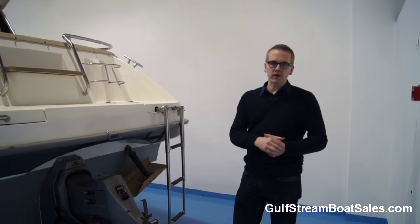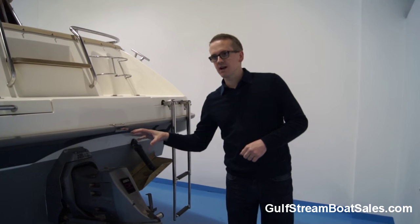So taking a look below the waterline, first of all, this is a freshwater boat.